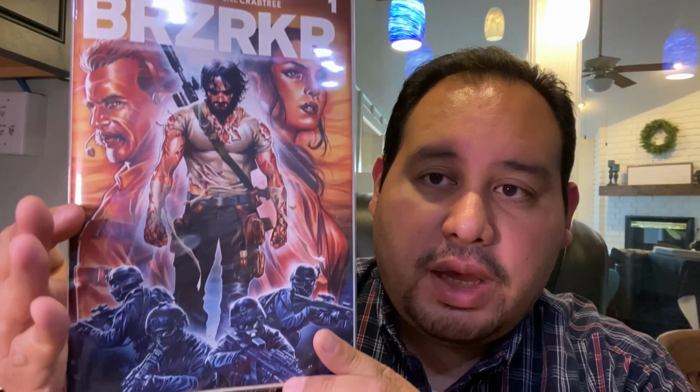So the first one that I got was, obviously, everybody has, I think, been talking about Brzrkr #1. I went ahead and just got what I think is the B cover. I got it for reading, and because the art wasn't half bad. I've heard mixed reviews about the story itself and the writing, but I wanted to pick up a copy. I'm not buying into this one heavily. Didn't get multiple copies, didn't get multiple covers. I just got one copy for reading. Now, I may miss the boat on it, but it seems cool.